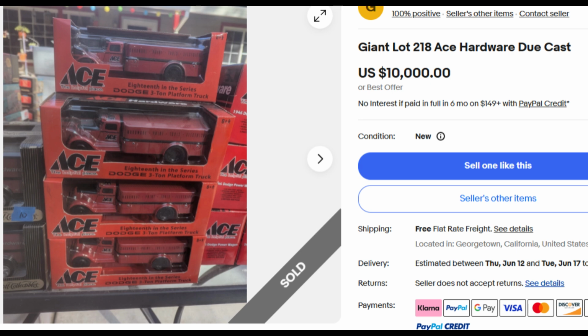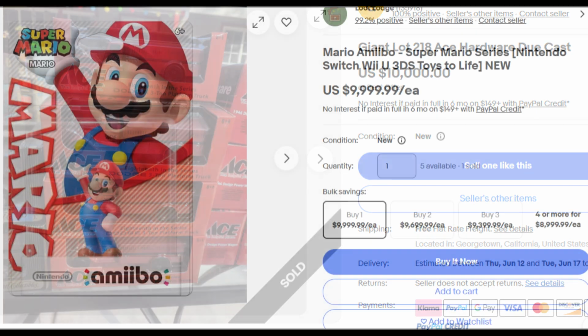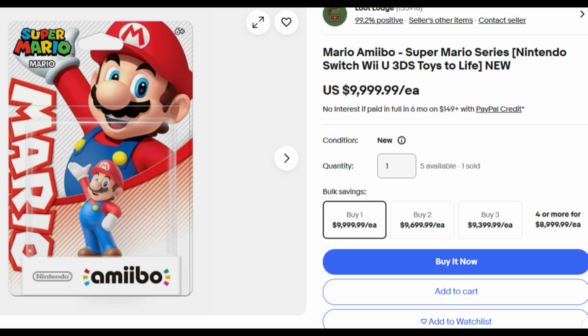I do see it. This item is an Amiibo Super Mario, which is strange to me because I thought these were fairly common. I've seen Amiibo around all the time, and I don't know why this particular one is worth almost $10,000. There must be something special about it.